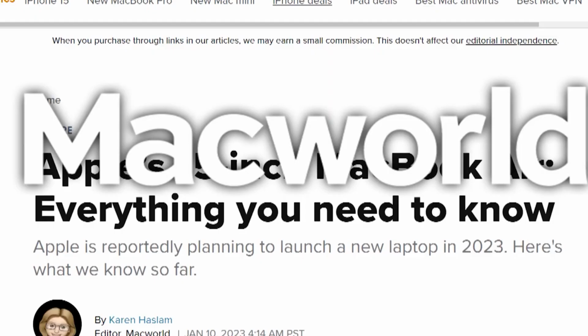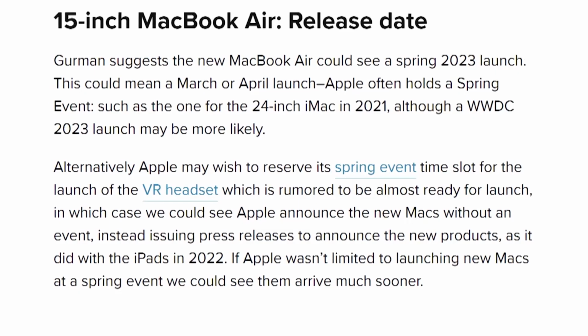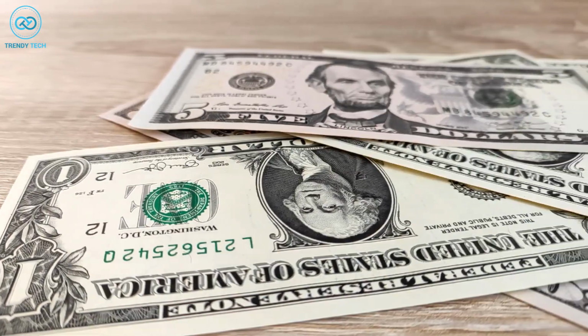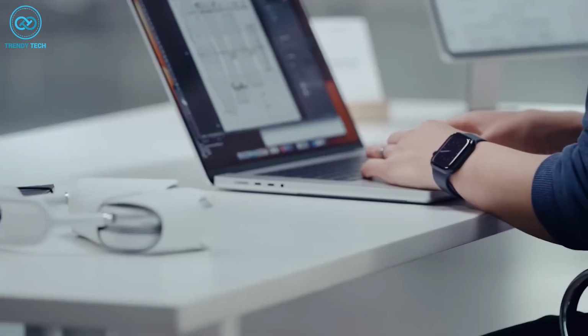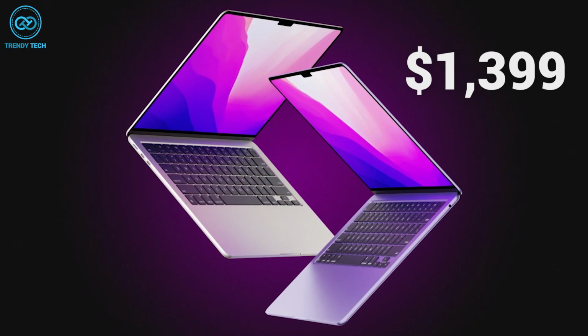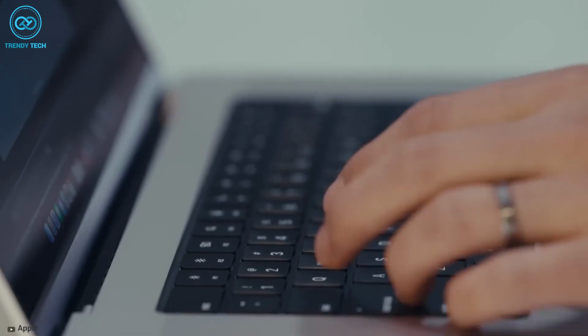Although the exact release date hasn't been confirmed yet, according to Macworld, Mark Gurman suggested that Apple might bring out the new MacBook Air in front of the public eye in this spring 2023 launch. As for the price, Apple Insider claimed that it will cost marginally higher than the existing model, which could go as high as $1,399 base price, and it is expected, considering the price range of their previous products.